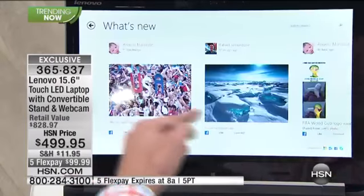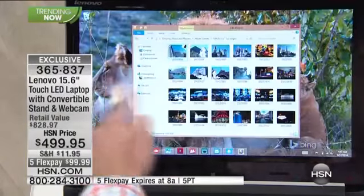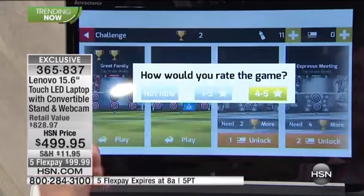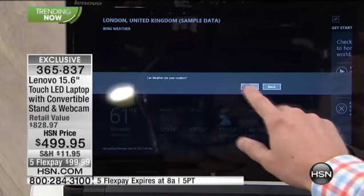I don't have to stop any of these apps whatsoever because it's dual core, because it's 4 gigs worth of RAM. You're getting an amazing value. Sure, it's $499, amazing price, but you're still getting all the power, all the functionality that you truly are looking for. So do me a favor.